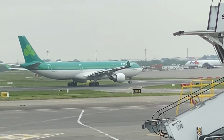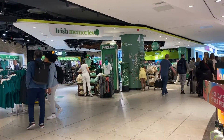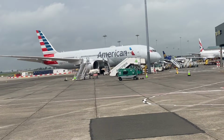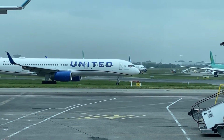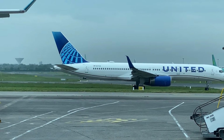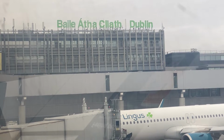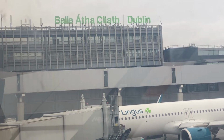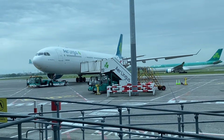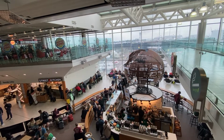But if looking at planes isn't really your thing, Dublin Airport also offers an array of restaurants and shops to help pass the time. There's a great deal of flights between here and the United States, and Dublin Airport is one of only a handful of airports that offers US border pre-clearance services for passengers bound for the US. Meaning that you can get all the US border and customs checks out of the way here in Ireland rather than after you land. I've never been able to take advantage of this before, but it's my goal to one day try out this service to see if it's actually worthwhile.